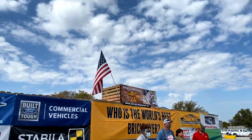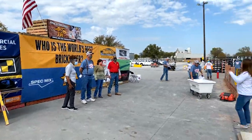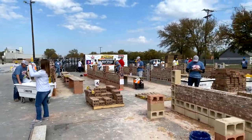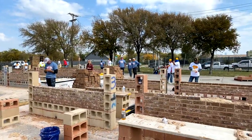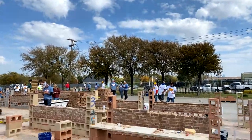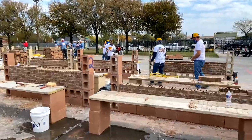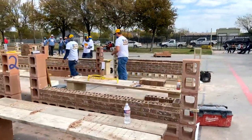1, 2, 3. And I would like to add, this is more than just a competition, folks. This is something that we as employees of Spec Mix Quikrete enjoy. Just thoroughly enjoy this. Is it work? Heck yeah, it's work. But is it fun? It's probably the carnival that we look forward to every year. All of us working together. Everybody has a good time. We learn as we go on.